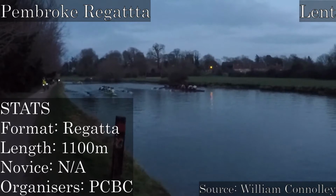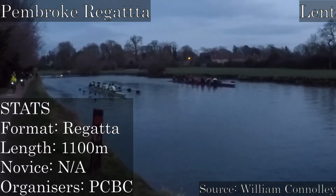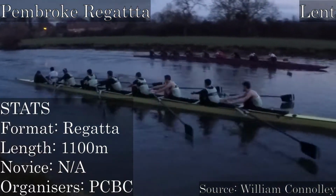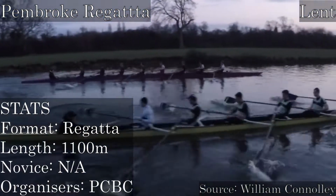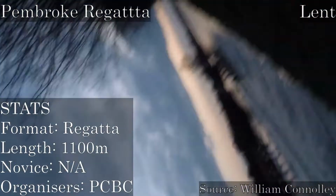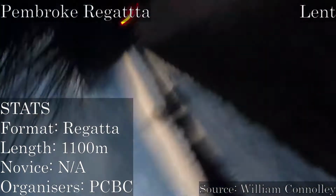Pembroke Regatta is a regatta run by Pembroke Boat Club. It is the first senior regatta race of the year and often brings back fond memories to seniors of their days racing regattas, as most senior races are head races, not regattas. It is also an important indicator of progress towards the Lent Bumps.